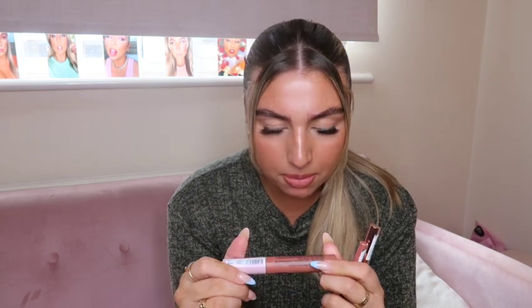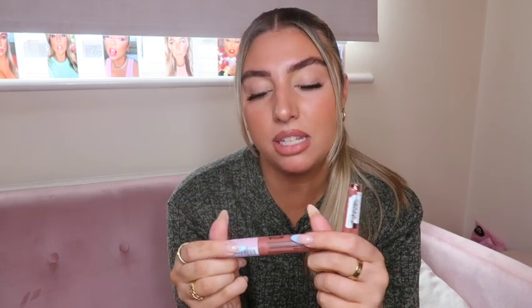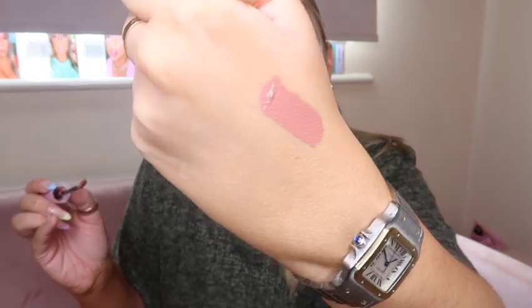Everyone's been trying it. It's meant to be like 16 hours lasting, I'm pretty sure. I saw that somewhere. I will have to check, but I will use this in my first impressions video, which will be next. And I picked up Turn On. So let's actually swatch this. Why do I always pick up the cool toned ones when it doesn't look cool toned?